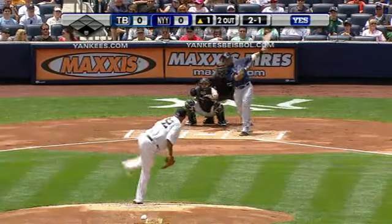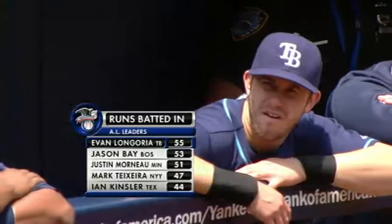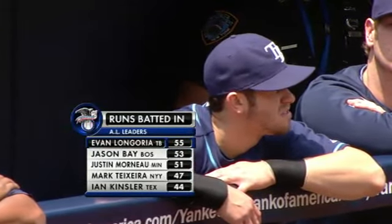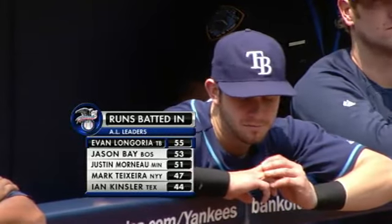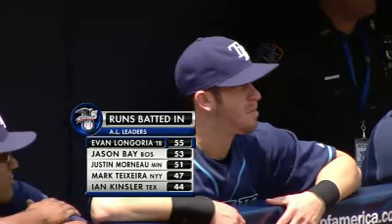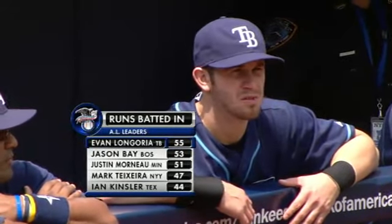And the 2-1. Popped up and out of play. 55 ribbies for Longoria. Jason Bay's having some season with 53. And then Justin Morneau, I think he had about 40 of those against the Yankees in that series here. 51. Mark Teixeira's at 47. Ian Kinsler of the Rangers, 44.